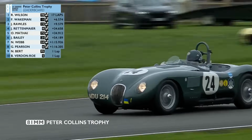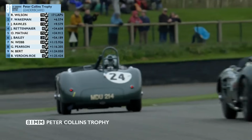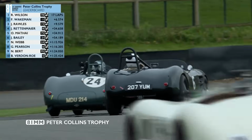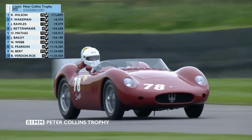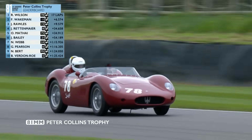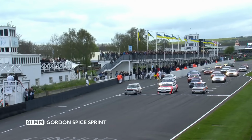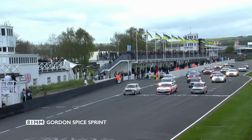Webb 7th, Pearson 8th, and then the 95 car will seal the deal in 9th. That was Burt. And then rounding out the top 10 in the number 5, Bobby Verdon Rowe in the HWM. We're ready for the final race at the members' meeting at Goodwood in 2024.